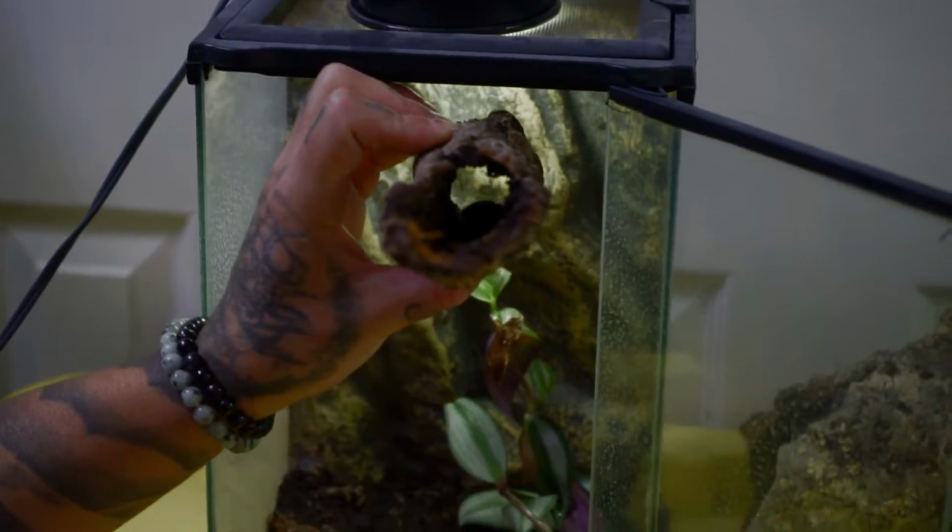What we've been doing is feeding him dubia roaches. Dubia roaches are an amazing diet to feed your tokay gecko. They're very high in protein and they also have calcium in them, higher than crickets. I don't like crickets. Crickets are a pain in the ass. They stink, they die, and they're really not that good for your animal, to be quite honest with you. Do dubia roaches if your animal can eat them.